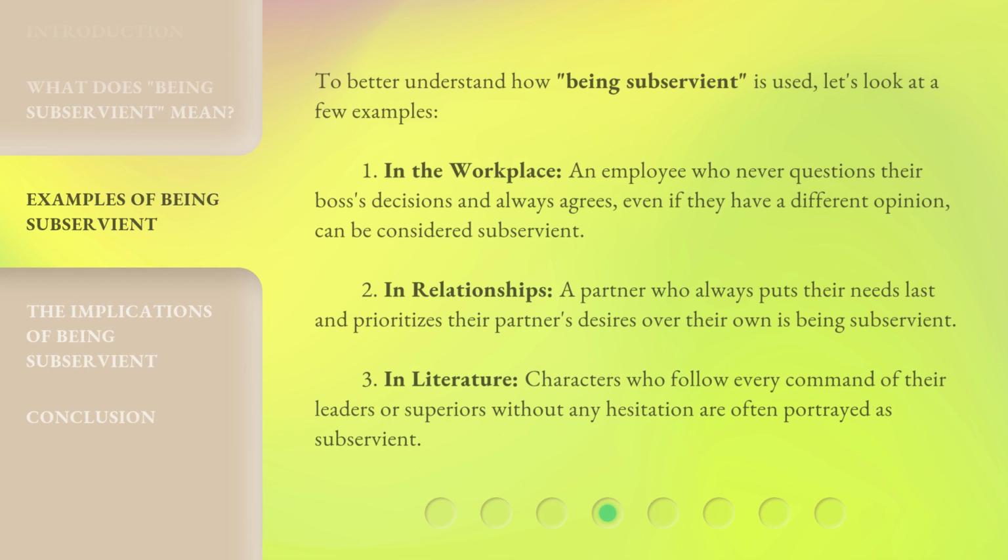To better understand how being subservient is used, let's look at a few examples. 1. In the workplace, an employee who never questions their boss's decisions and always agrees, even if they have a different opinion, can be considered subservient. 2. In relationships, a partner who always puts their needs last and prioritizes their partner's desires over their own is being subservient. 3. In literature, characters who follow every command of their leaders or superiors without any hesitation are often portrayed as subservient.